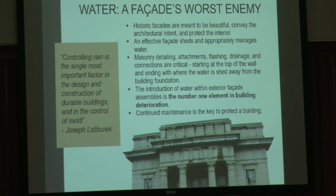So while a facade's meant to be pretty, it's also meant to protect the building. So if you're not protecting water from getting in the facade, you're not going to protect the building, right? So it's the number one thing that you need to look at besides your roof.